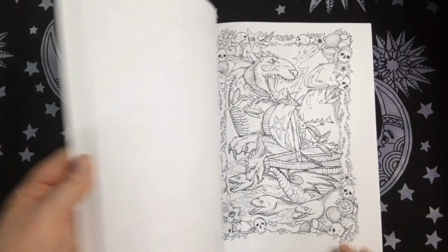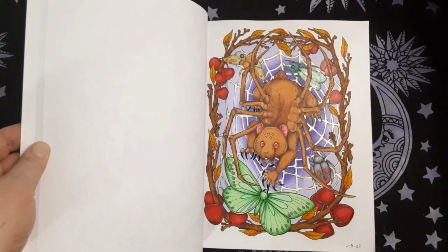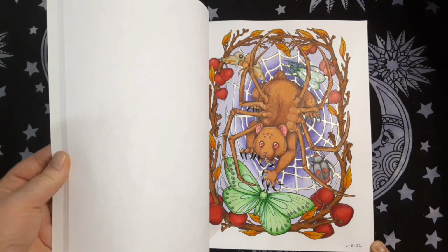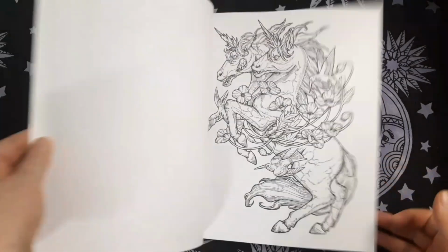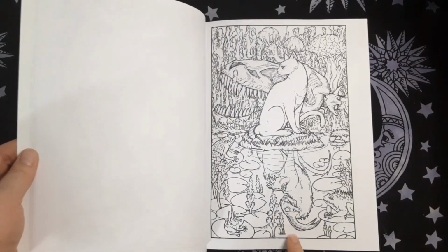Man, I need to color in this more. I did this one for an Oleander. I guess this is another sneak peek at the June, July finished pages. Did this in June for the spider prompt. And it's got shiny webs. But yeah, I really would like to see more of this style. I love this picture from Knox Oleander.